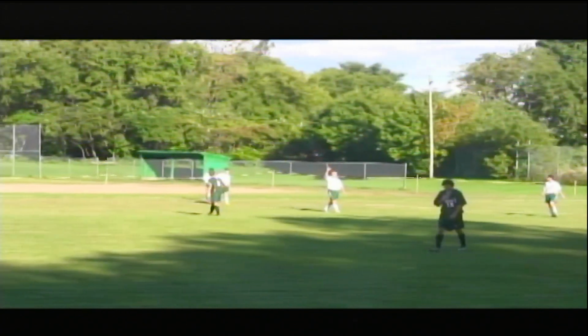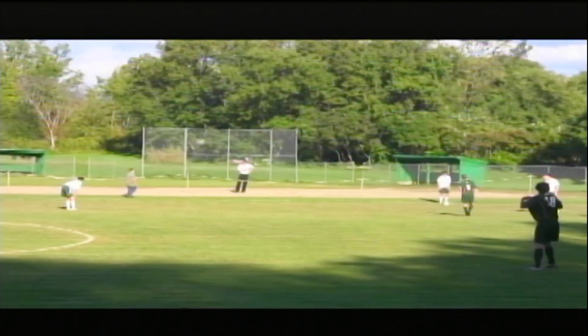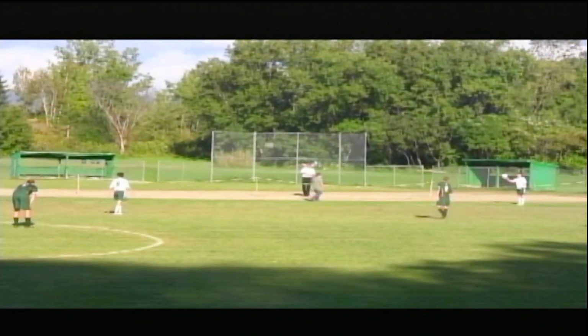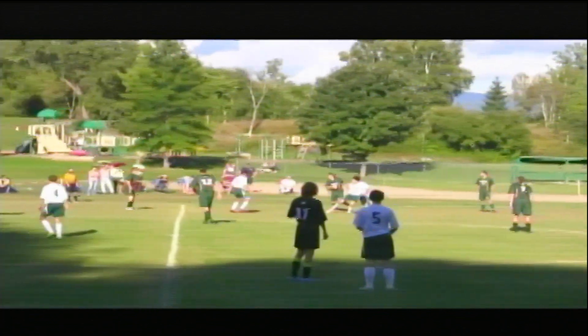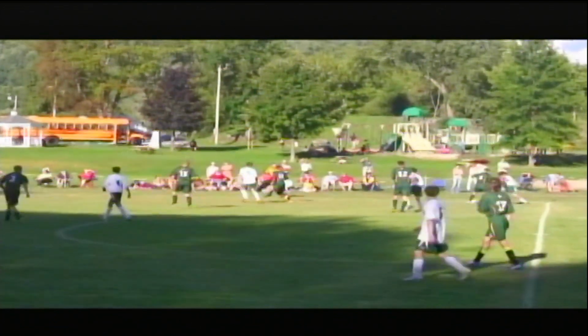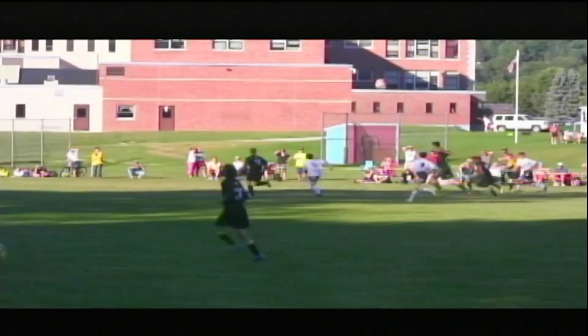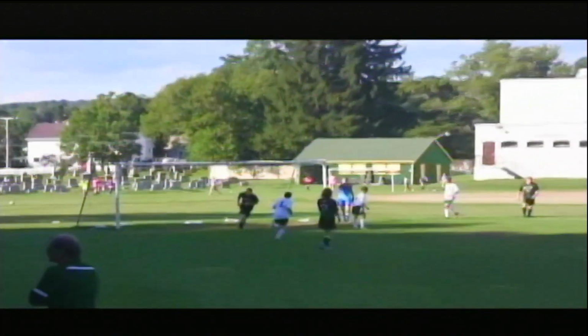So West Rutland still trailing 2-0 here. Has had some opportunities. Made their keeper make a couple of saves to this point. I think it's just a matter of time for West Rutland to break through in this one. Brian Maxim with a nice move, beats his man, beats a second man, pushes the ball through to Tyler Groh. Tyler Groh making a run, and West Rutland earns a corner kick.